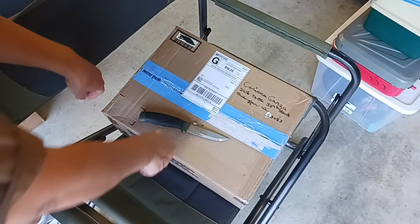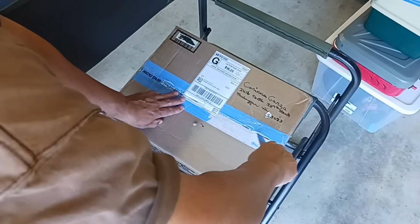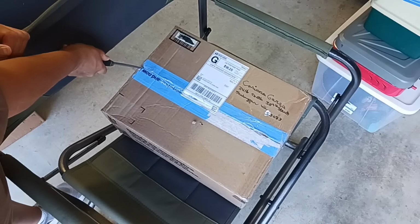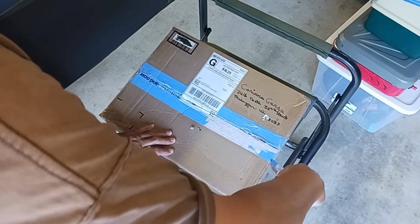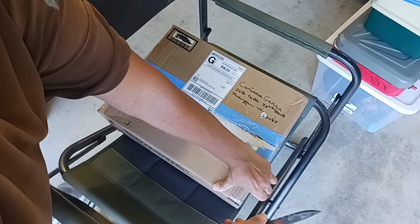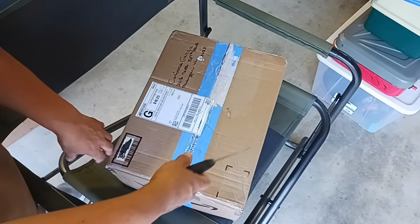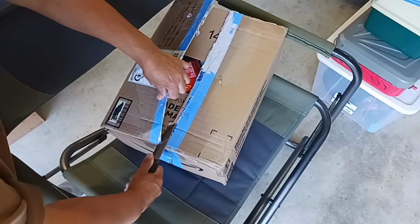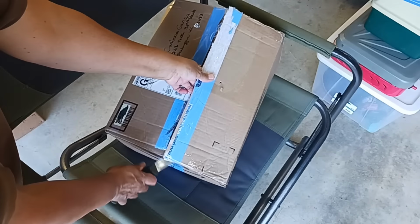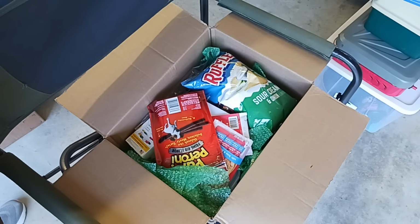All right, everyone. So we're going to go ahead and open up this box. I've scribbled out name and address of the person sending it. Glenn is using the table, that's why I'm on the chair. Now this person would like to remain anonymous. Aww. So I'm not gonna mention her name, but thank you so much.